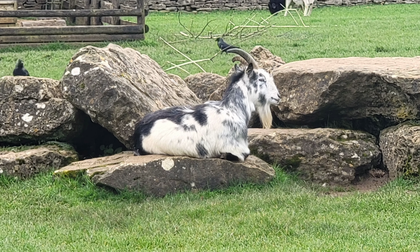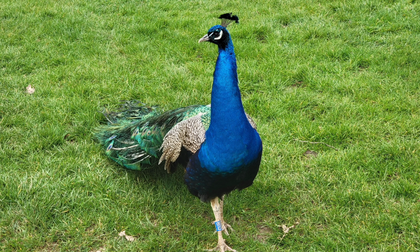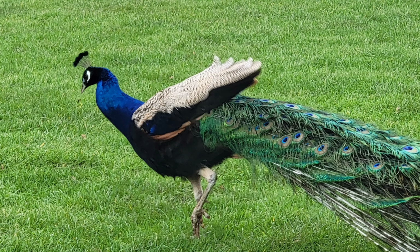They also have kind of a children's zoo. Of course, the thing I like to see are the peacocks. Just a spectacular looking bird. And even though it didn't put out its feathers, they're still majestic.